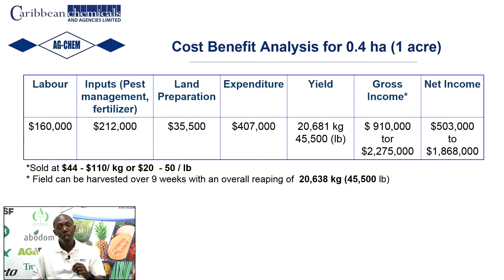Now, the overall input includes your fertilizers, your different biostimulants, and your spray. And remember, too, that these numbers will vary. It can go down. And again, the best farmer looks at ways of doing cost-saving measures and getting out maximum return. Isn't that so? I'm sure you agree. Additionally, your land preparation comes into play.